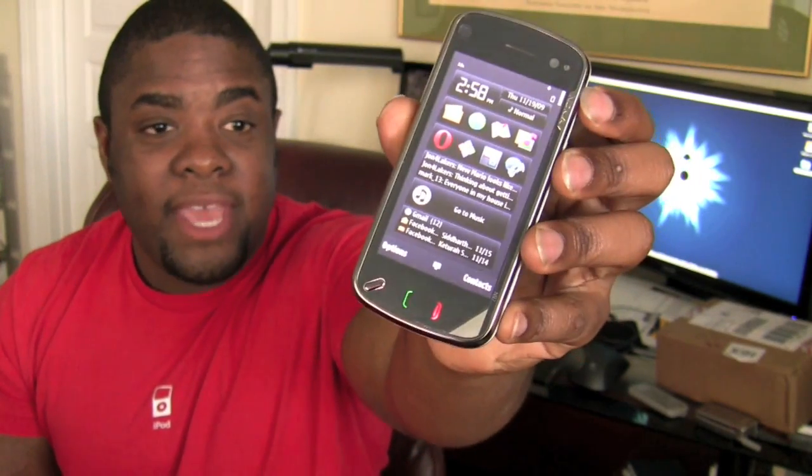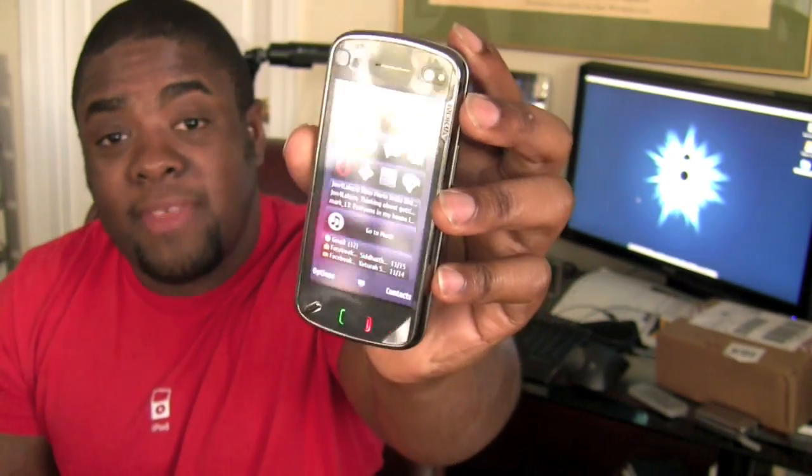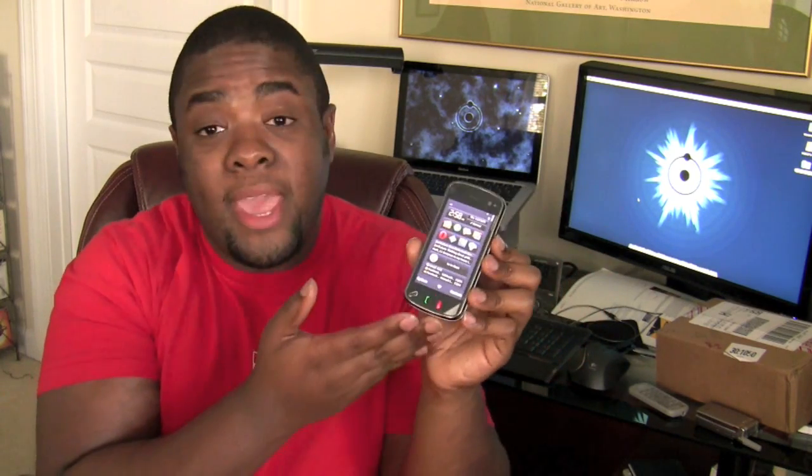After downloading the most recent firmware version onto the N97, I have to say that the user experience is not as bad as it used to be. It's a lot more fluid. There's kinetic scrolling throughout different parts of the interface. It's somewhat more stable than it used to be when it was first released. But at the same time, with any device, the Nokia N97 still is not perfect. You still have to make a few compromises with whatever device you happen to have.